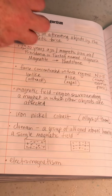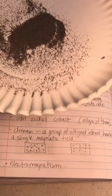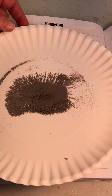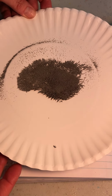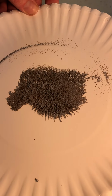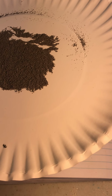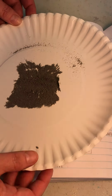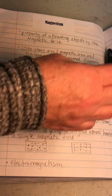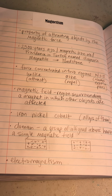There we go. Let me just take one magnet and see what we got here. Put the iron shavings on there. Now I'd have to kind of redo it to get the right lines, but these lines are called the lines of flux, and as I move it around, you see how it can kind of move. So basically, this magnetic field is the area that is affected by the magnet. If I put the magnet on there, this whole area is affected by it. And so we would call that the magnetic field, the field around the magnet that has been affected.